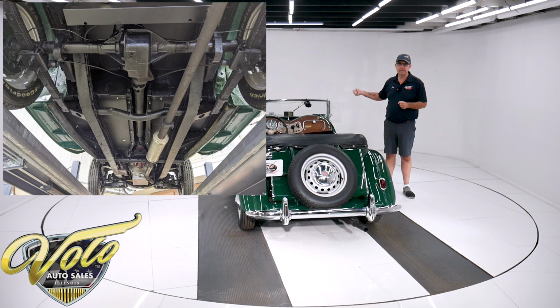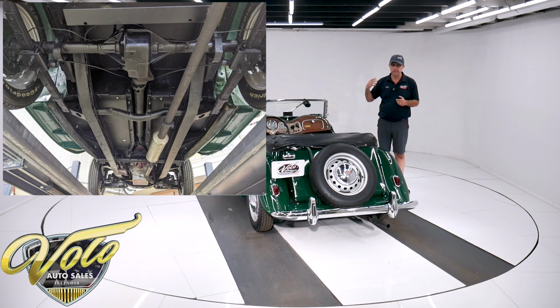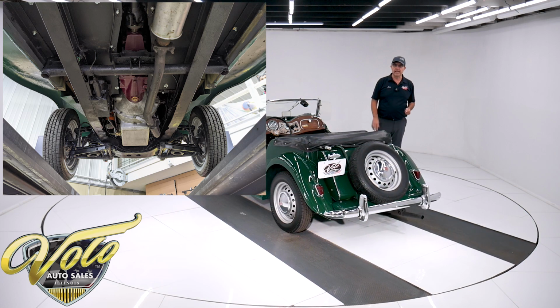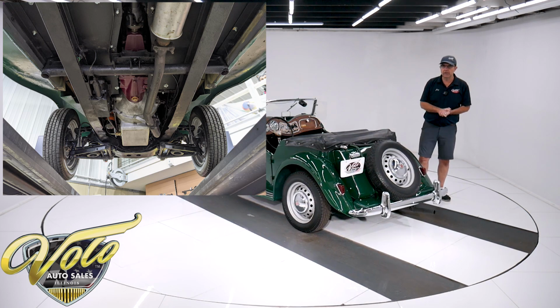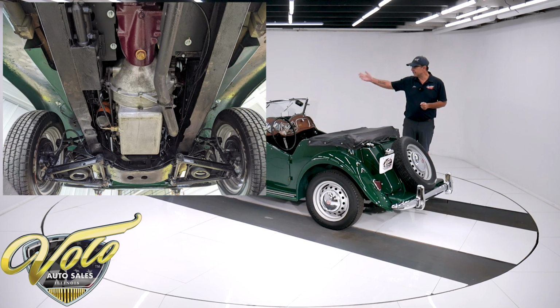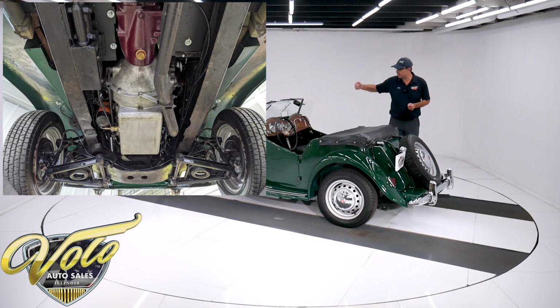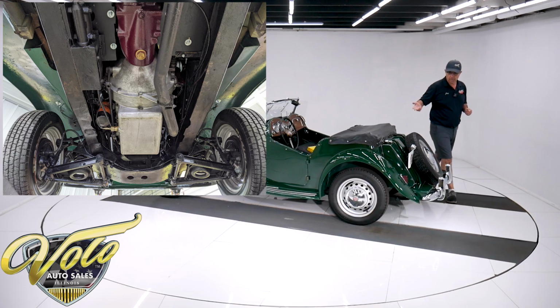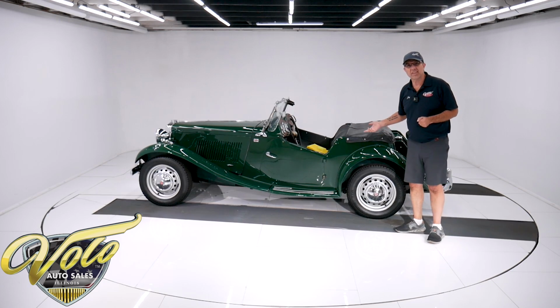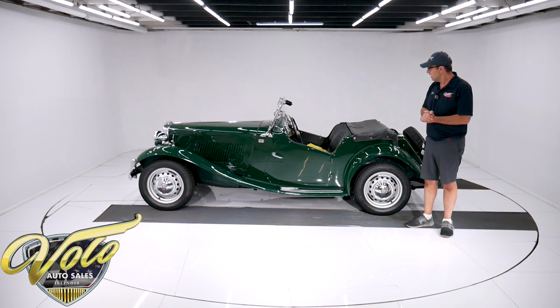Tie rod ends, wheel cylinders, seals, bushings. There has been proper maintenance done. The muffler looks really good. Everything's solid under the car, too. These actually have a rack and pinion steering in front. They have drum brakes all the way around. This one's upgraded with an electric fuel pump.